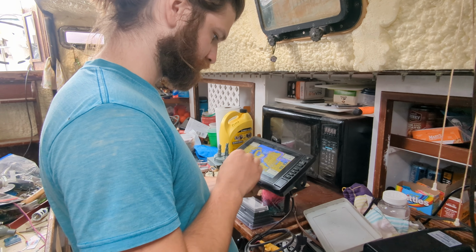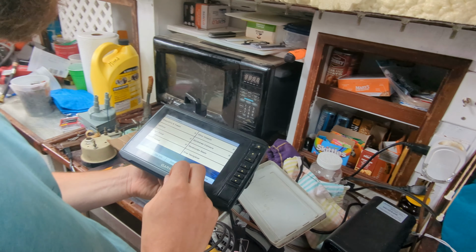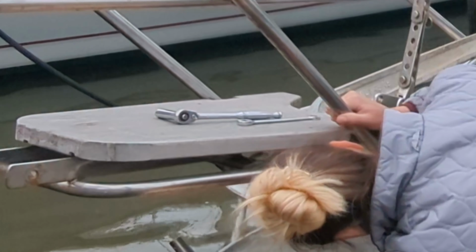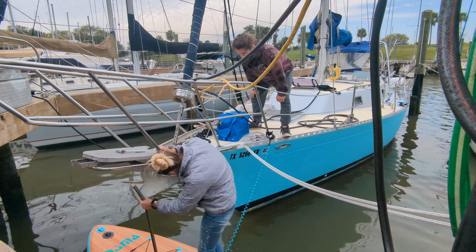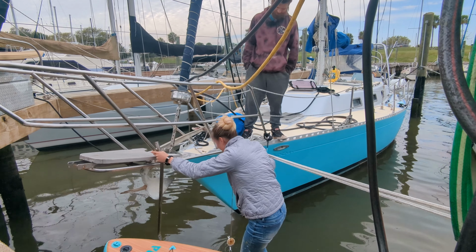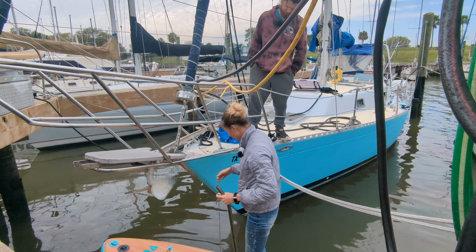Ooh, testing out our GPS. Okay. This is the first time we've turned this thing on. Crazy. Oh, wrench, wrench, wrench, wrench. Ah. Yep, there we go. Wow. Instant retrieval. How fun was that? Magic. Ew, oh, it's muddy. You're getting mud on your paddleboard.